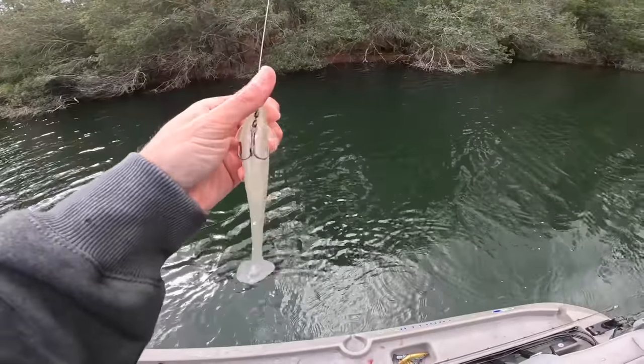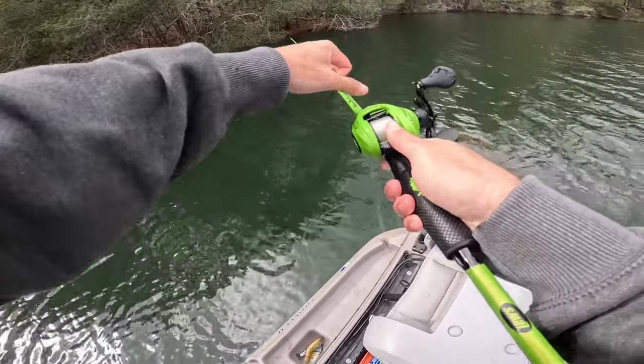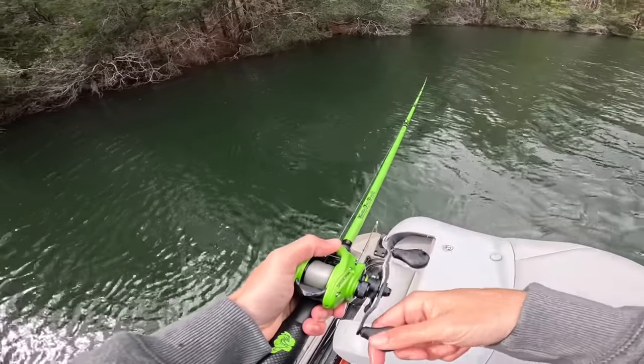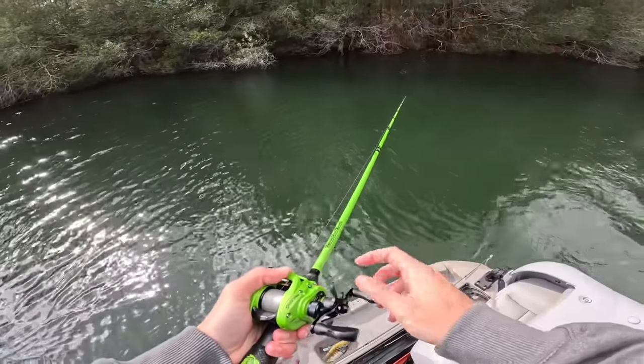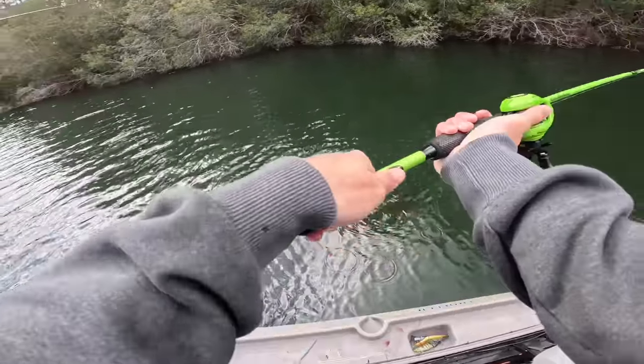The trick with this mag draft, I'm getting it dialed in now. I throw this up there and let it sink for a couple seconds. Then I start to slowly reel it. We ain't moving it much. You're gonna feel a hard slam, and you just count to two and lean into them.